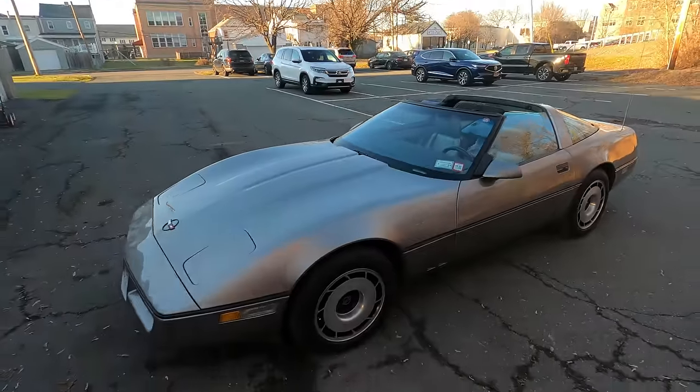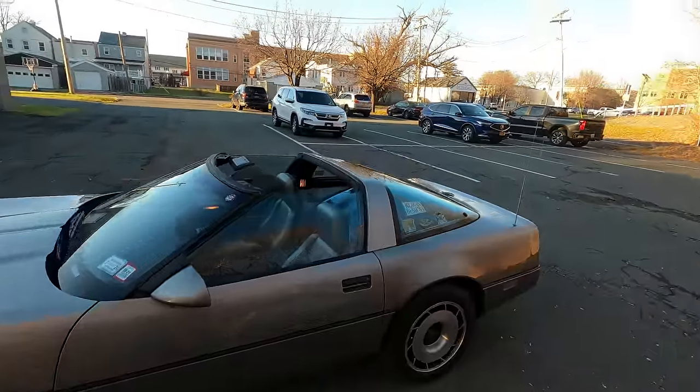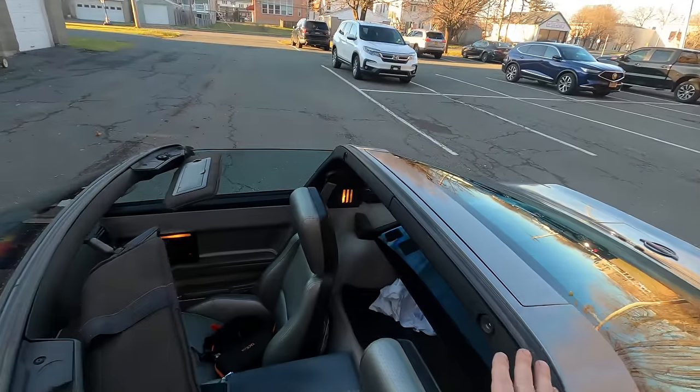Well, and there it is. Again, all C4s are targa top. It's not an option, but the acrylic top, the clear top, is.